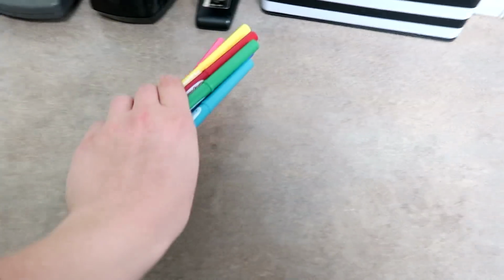I also recommend having students use a different colored pen or marker or colored pencil so that they can differentiate between what they did the first time and when they graded it.